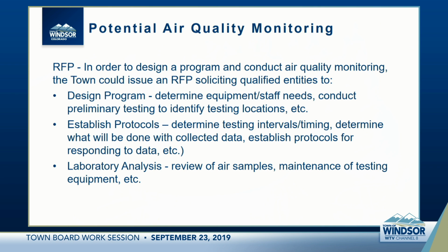So after we met with the professor from CSU, he was involved in both Garfield County and in Broomfield. It's Jeff Collett, Professor Collett. If you've seen any of the news pieces about the Broomfield project, they're the group that have the mobile testing, it's like an SUV with testing equipment all over it, and they do some mobile testing as well as the 19 canisters around Broomfield.